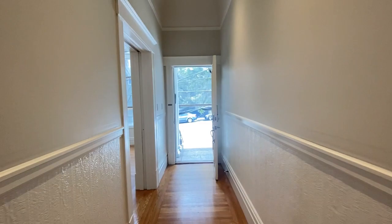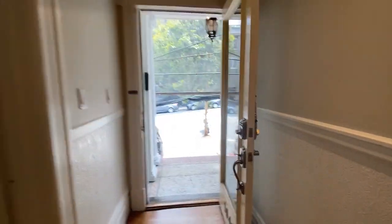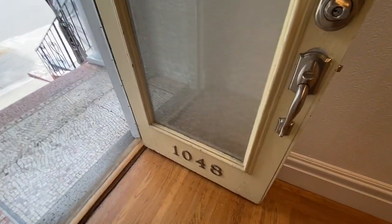The building does have shared laundry in the garage, and there is room to store bikes in the garage for this unit.